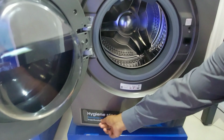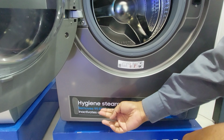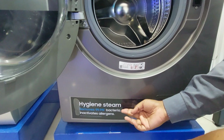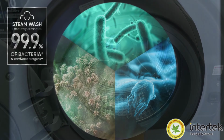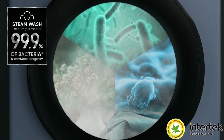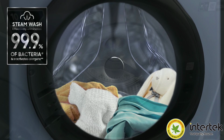Also, it removes 99% of bacteria and deactivates your allergens with the hygiene steam function. The steam enters the drum through these tiny holes again from the bottom, giving you the best hygienic wash possible.